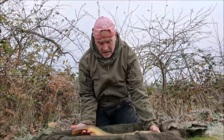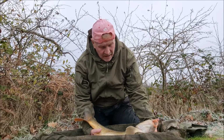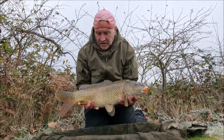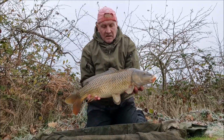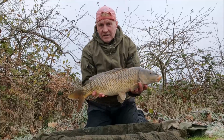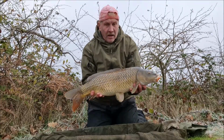Quarter to 10, -1, and we still had a fish. Well pleased with that. I mean, it's nothing massive. I'd give it £8 if that. But you know what? It's just nice to get a fish on the bank.